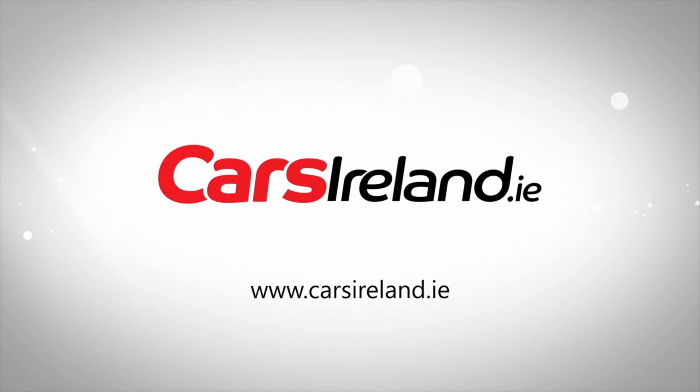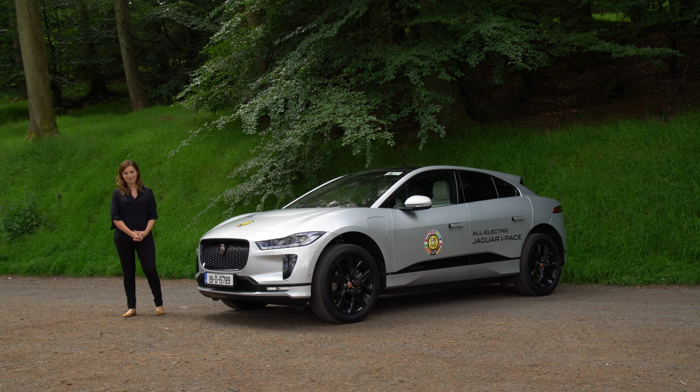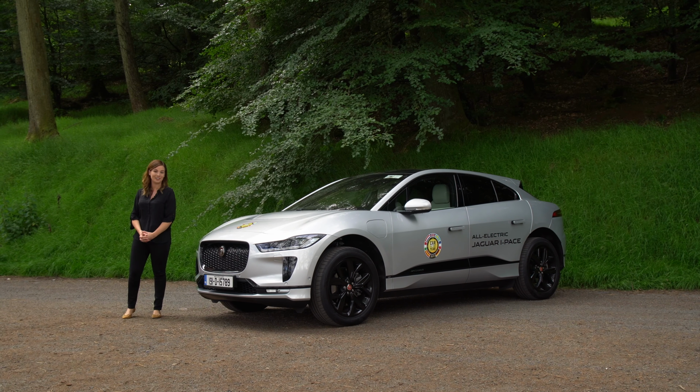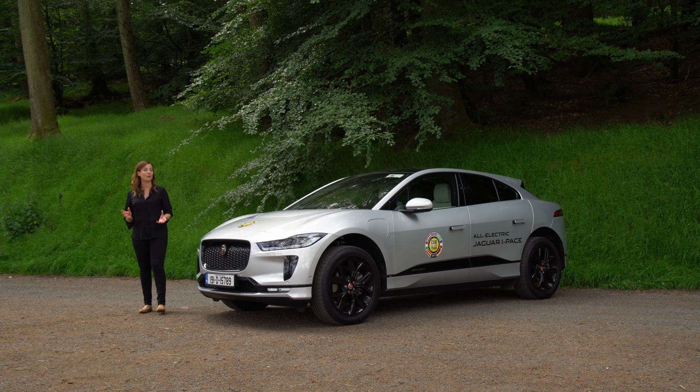This is the Jaguar I-Pace, also known as the 2019 World Green Car of the Year, the World Design Car of the Year, and the overall World Car of the Year for 2019. So yes, it's won a lot of awards, and today we're going to investigate why that is.